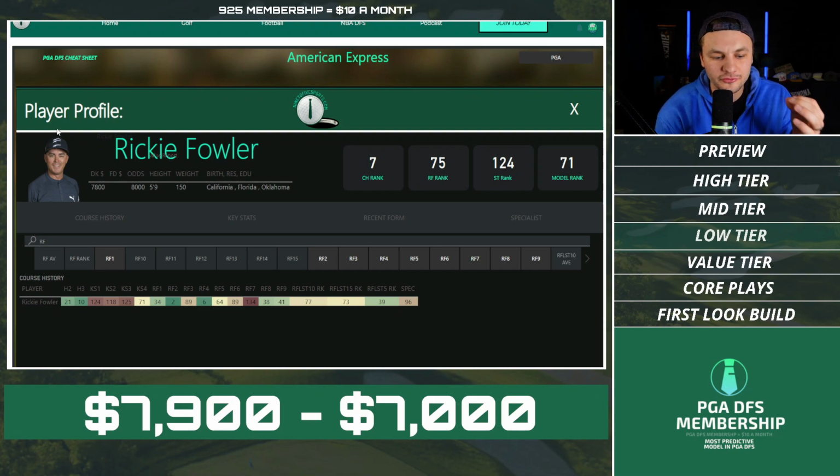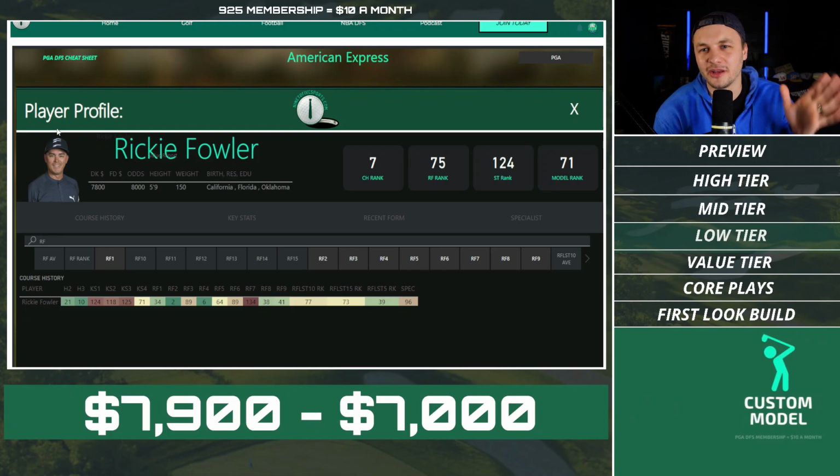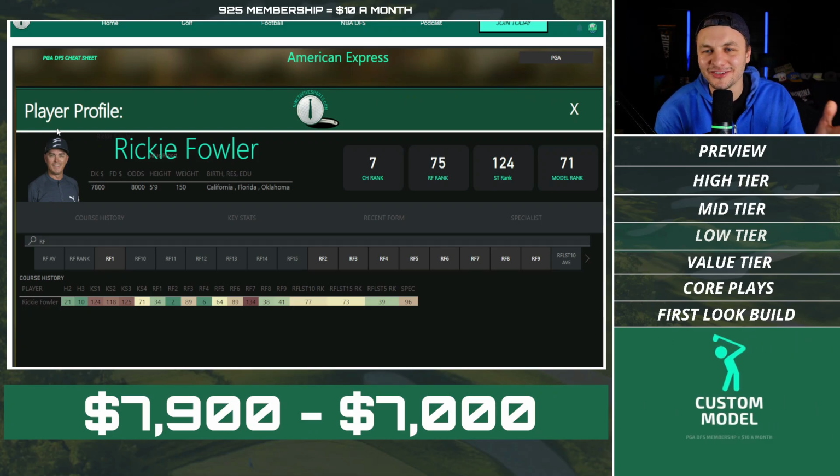And that goes to question why Billy Horschel's messing with the swing. Had a great year, probably one of the better consistency years he's had, and he does the swing change. It's like, what are you doing? Like, you've been playing so well, why risk that? But Rickie, pretty good course history, 21st and 10th place finishes.